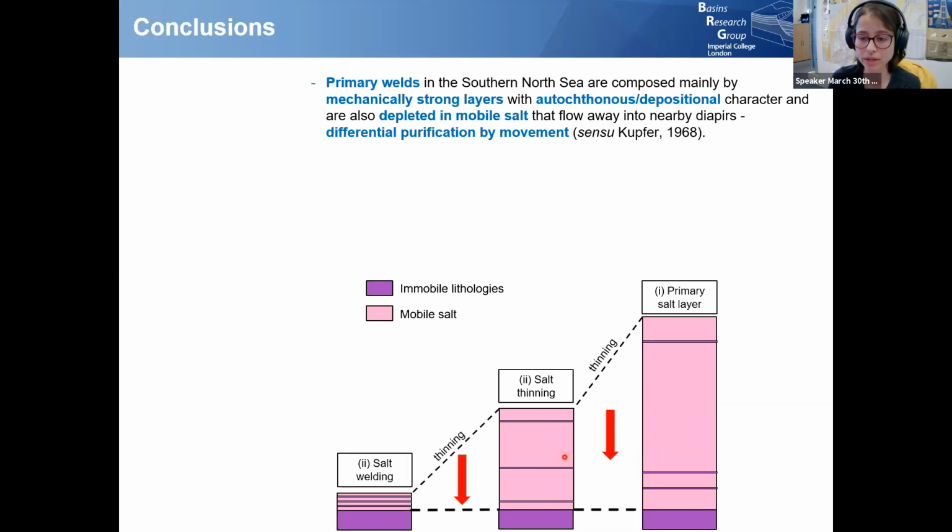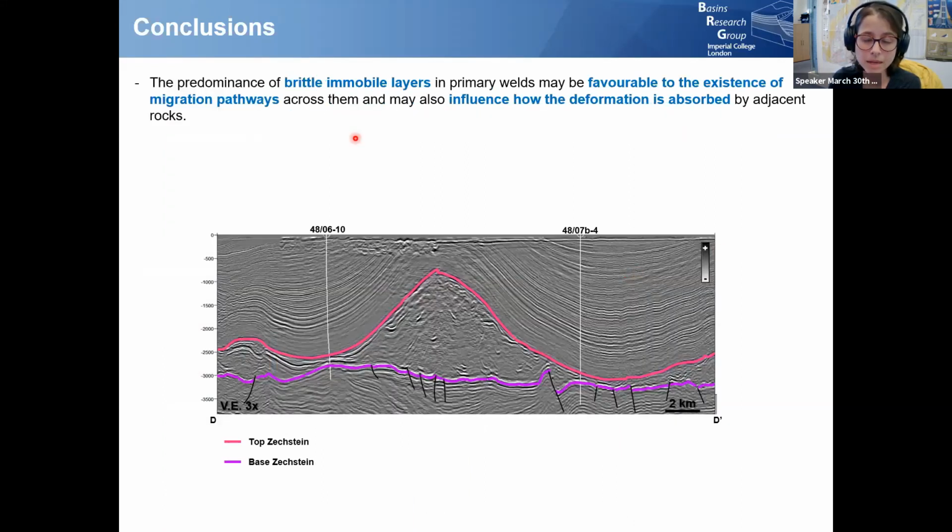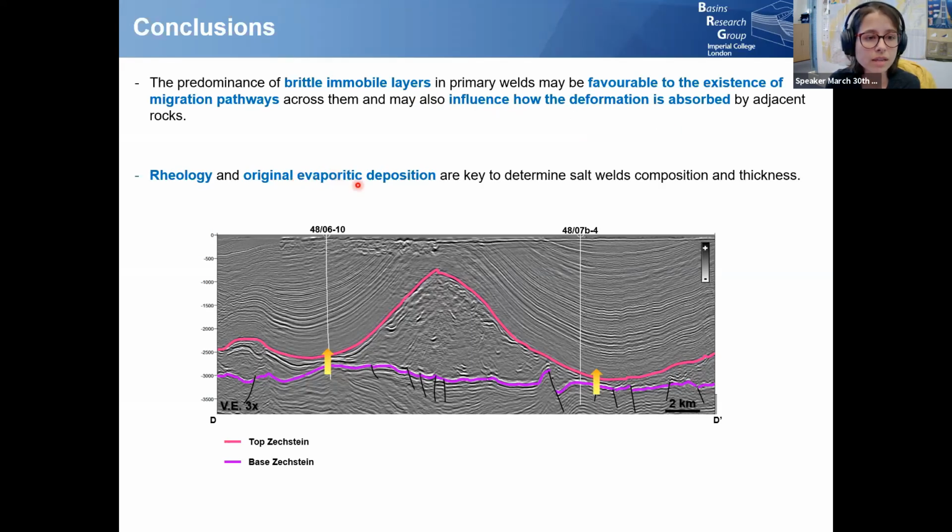If the thinning keeps going until welding occurs, we will have a unit with the intact strong base and an upper section depleted in mobile salts. Meanwhile, a nearby diapir will inflate and be enriched in mobile salt. So the predominance of brittle immobile layers in primary welds may be favorable to the existence of migration pathways across them, and may also influence how the deformation is absorbed by adjacent rocks. Also, rheology and the original evaporitic deposition are key to determining salt weld composition and thickness.